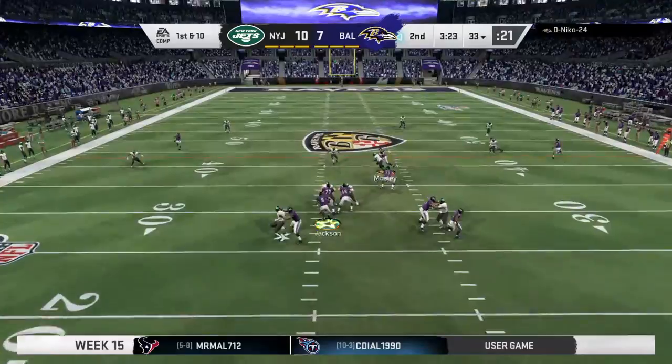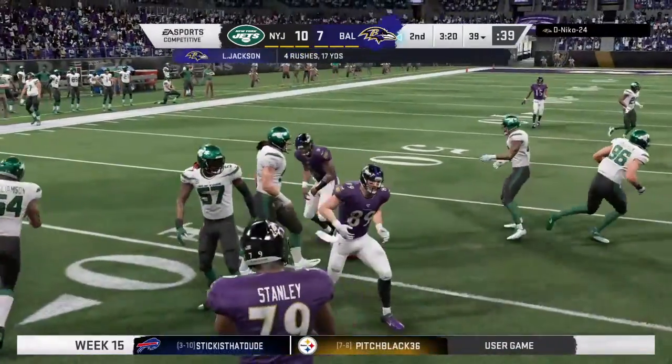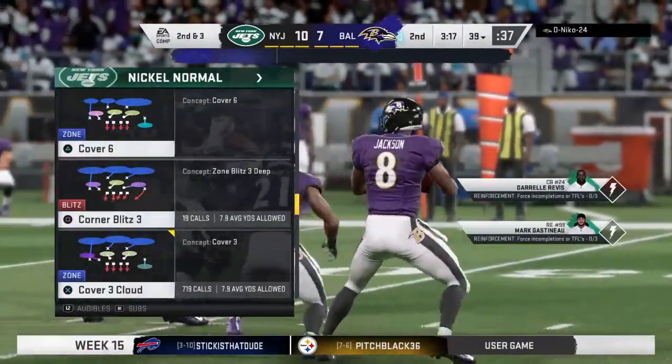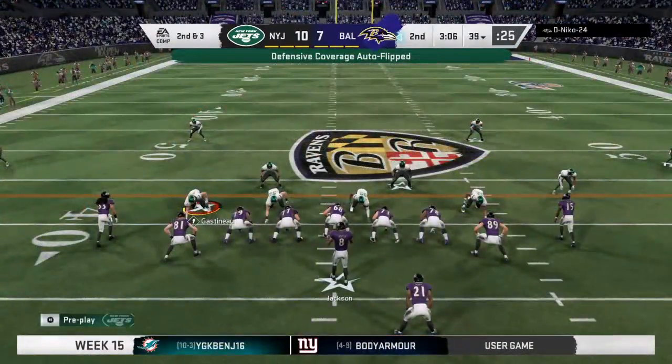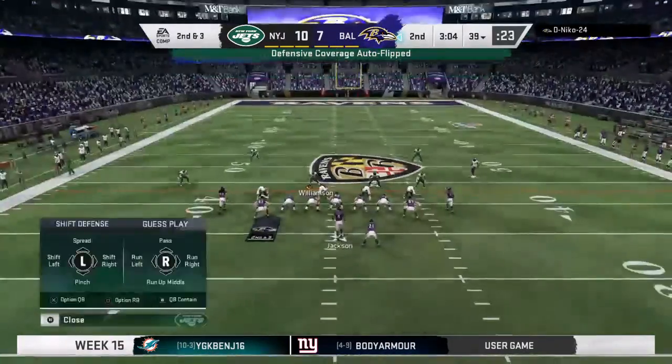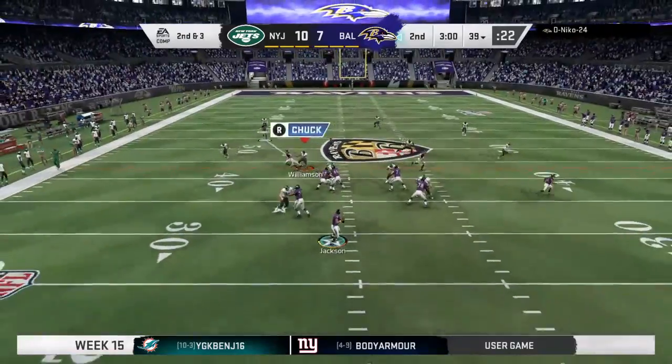They'll fake the give to Ingram. Now Jackson forced out to his left. Nice work to get 7 out of that, and it's 2nd down. Partner, he was going through his progressions. Not there, not there. After about the 3rd one, he decided he better pull it down and run for it. And he slides down and avoids the hit for good measure.